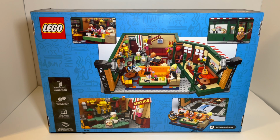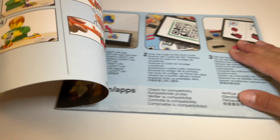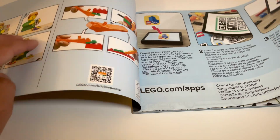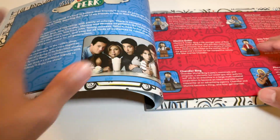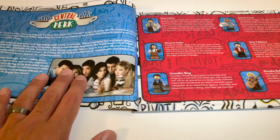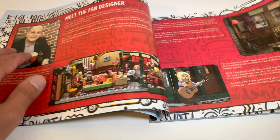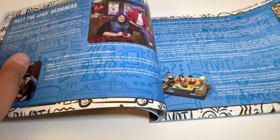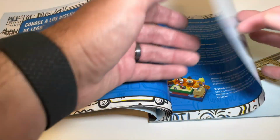So with that said, let's go ahead and take a look at the booklet. It comes with 164 pages of instructions. The front of the booklet is the same as the box art, and when we go through it, you'll notice that it gives you the lego.com apps page, and then you have the Central Perk / Friends story going on here. On the right side, it focuses on the 6 characters besides Gunther. You have the Meet the Fan Designer. You have the Meet the LEGO Designers, and then as you keep going forward, it's the same couple of pages, except it's in a different language besides English.